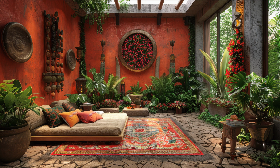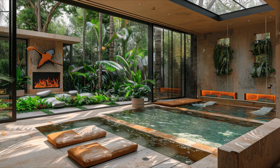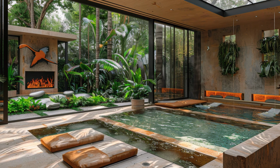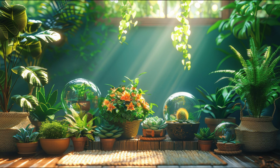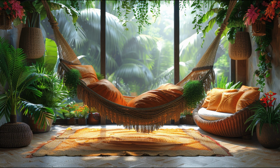Hyper-realistic indoor garden, terracotta red walls, large round carved wooden medallion, tropical plants in terracotta pots, low wooden futon/daybed with patterned throw pillows, colorful rug, stone floor, sunlight streaming through a window with lush greenery outside, wooden beams, darker wood accents, warm colors, decorative wall hangings, red and orange accents, floral patterns on pillows, detailed foliage, decorative bowls and planters, mid-century modern style, detailed textures, vibrant colors, natural light.